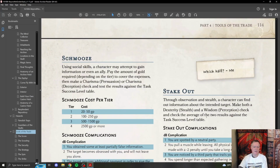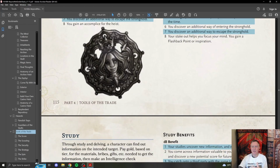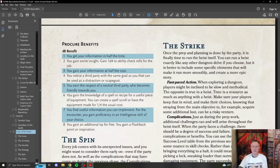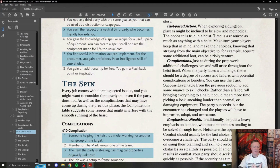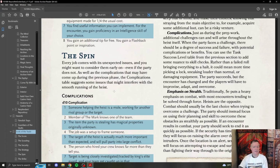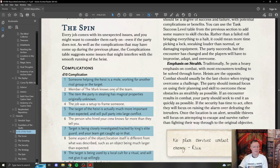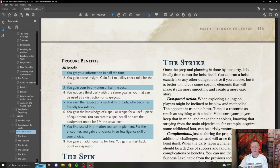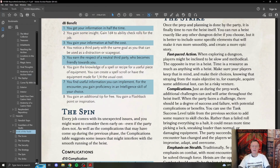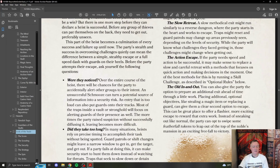Super thrilled it's there. So, what are you going to do? You're going to schmooze, you're going to stake out, you're going to study things, you're going to procure things. Then what? Okay, the spin is, and this is great, every job comes with unexpected issues, right? So here's another table for unexpected things. And then the strike. This is when you actually go in and you do things. Are you going to do fast-paced actions, complications? There's a lot of stealth involved.